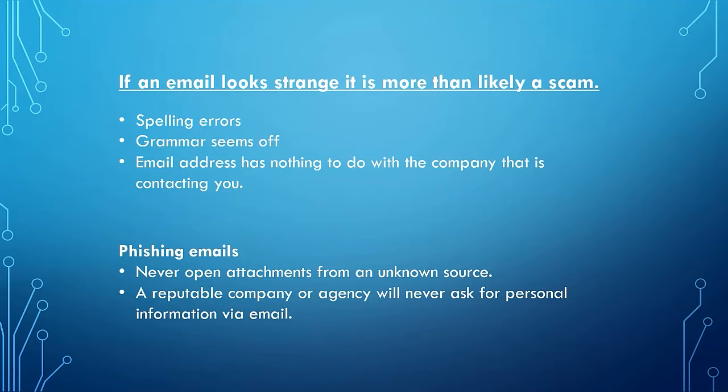Scammers will attempt to get information about you and possibly about members of your family from your computer through attachments in the email or even by requesting a reply with detailed personal information. A reputable company will never ask you for your address, bank account, or your password via email. It's always best to simply delete these emails and never open an attachment from a sender that you do not expect to send you something or one that you do not recognize.